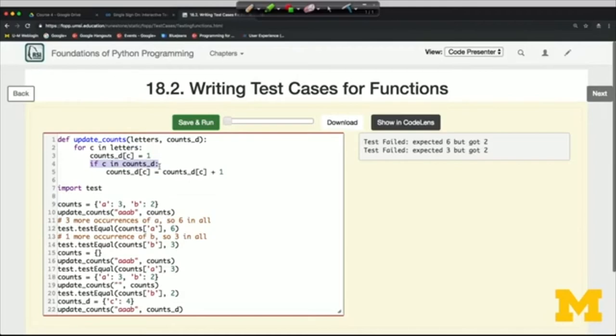The other thing is, in our update counts, there's going to be some iteration where we're going to go through all of the letters. And so we're going to have some kind of for loop. And an edge case for iteration is when you iterate through something that's empty. So that's why it's a good idea to have some update counts where we pass in an empty string. That's going to exercise a path through this for loop where we just skip everything inside the for loop.